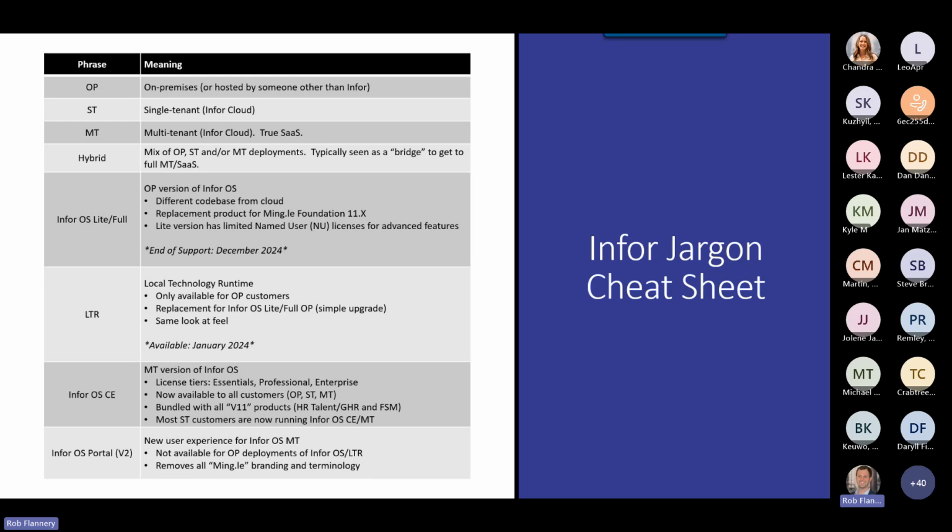I think that's one of the big reasons for LTR and the new branding that's coming out. This was originally pushed as a replacement for the Mingle Foundation or Mingle 11, Mingle Enterprise. Basically the Mingle that you had when you upgraded to Lawson V10, this is the replacement for that product. The difference between Lite and Full is really a licensing consideration. The Lite product has a much tighter restriction on named user count.